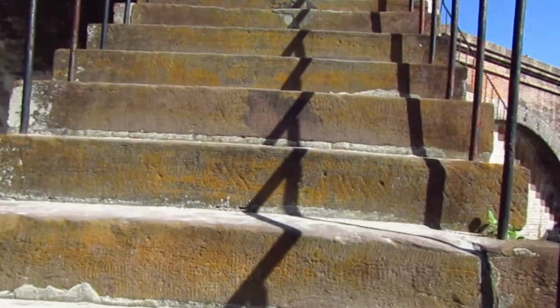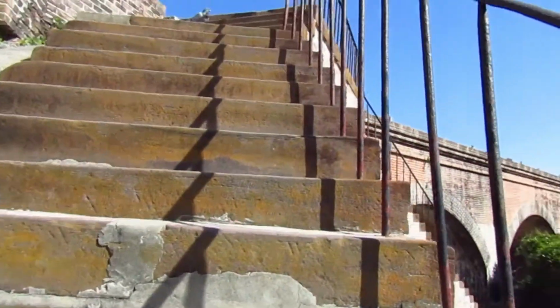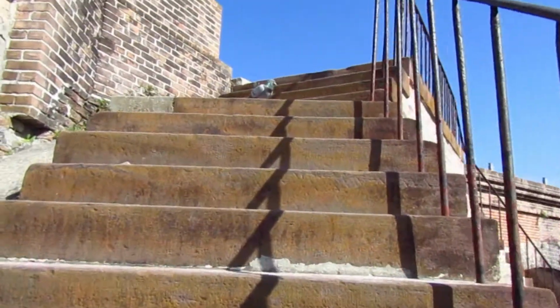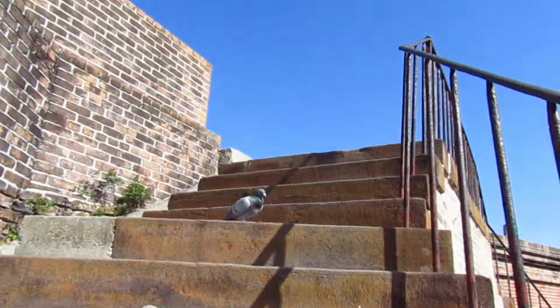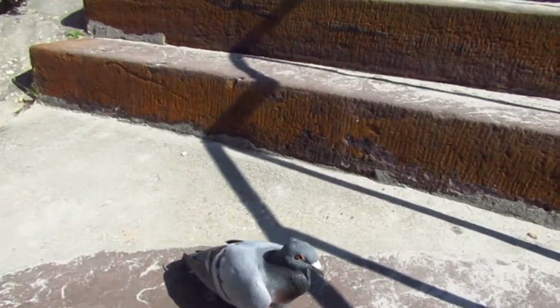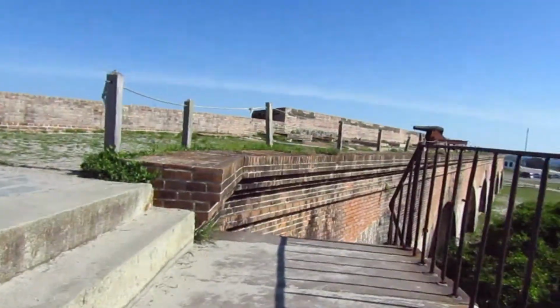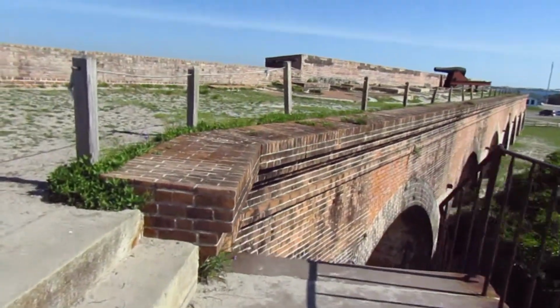Somebody came back here and drank a beer. Actually, that's Arizona. Nice place to hide, really cool. Yeah. Up the hill. God, I hate stairs. Hello, pigeon. You gonna move? Okay. You're not gonna move. We'll walk around you. I'm not going to, for fear of death. Bye, pigeon.